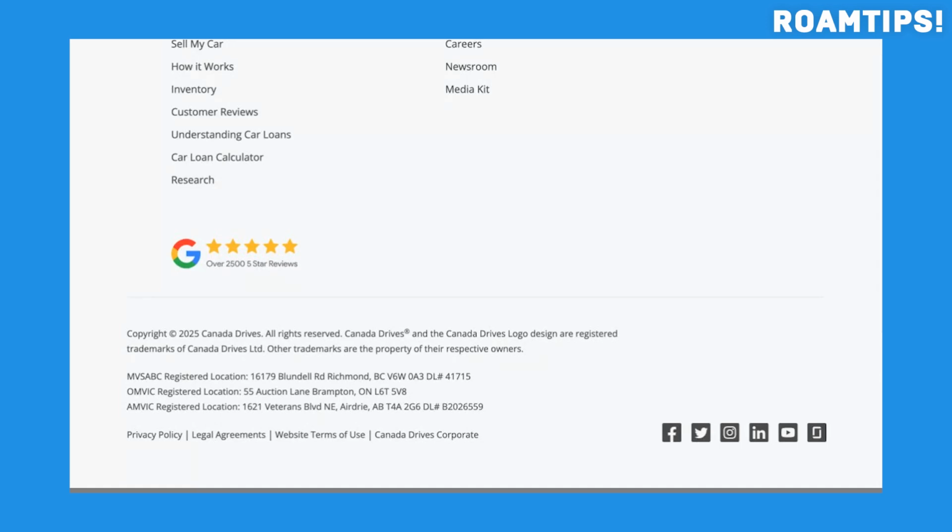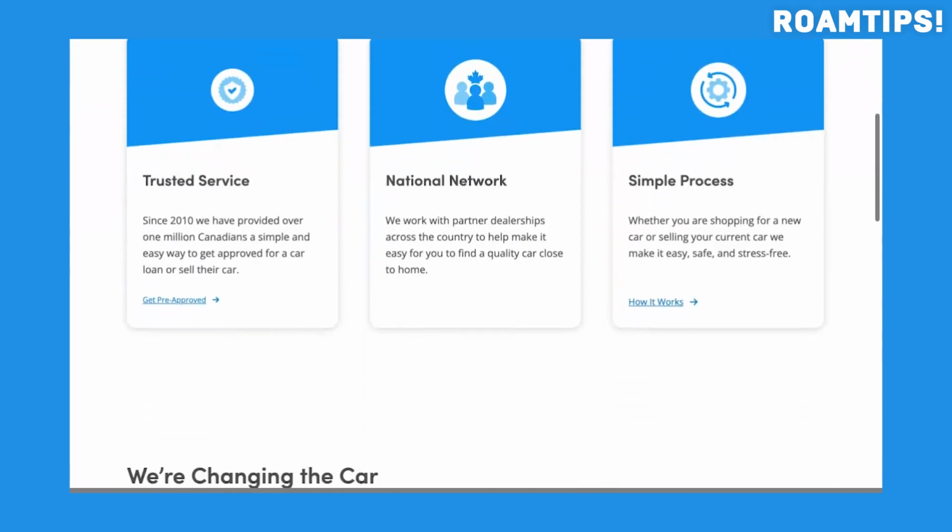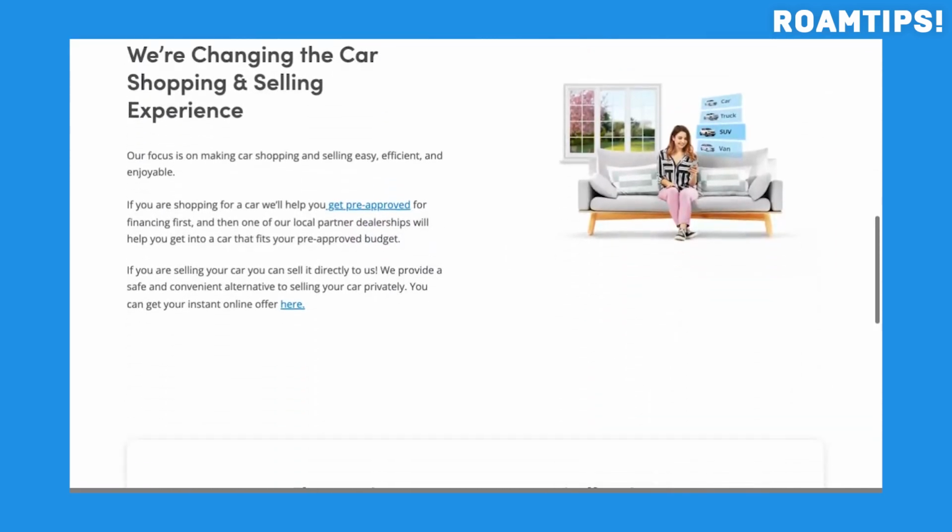Busbud's extensive coverage gives you more options than individual bus company websites. By consolidating routes from multiple carriers, you find the best choice. Multiple currency and language support makes it ideal for international travelers.